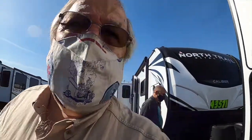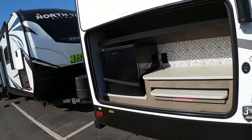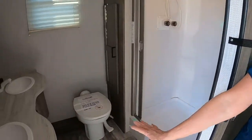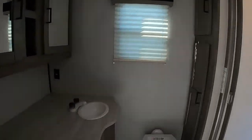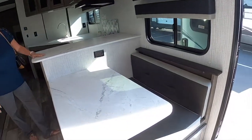Usually ultralights are not necessarily rated for full-time living, but this would be an awesome vehicle that you should be able to tow with a powerful enough truck. You won't need a one ton for sure. Got an outdoor kitchen. This one, actually the bathroom is right here as you come in. It is a two sink. It's nice size. Oh, that's nice. And two medicine cabinets. The dining table is rather small. L-shaped couch. Yeah, one on either side.